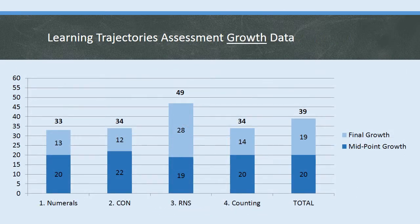This data shows the growth that students are achieving since October. In March, we added the final data in the light blue. Although all areas have increased performance, we are most interested in the initial 19 to 22 point growth across all assessed elements. This indicates that students were being provided consistent, guided mathematics instruction across all areas.